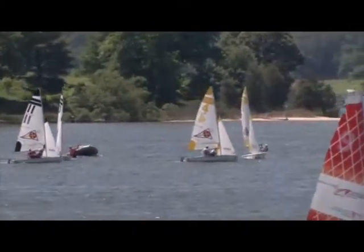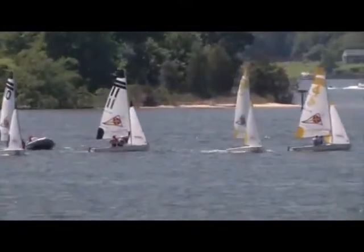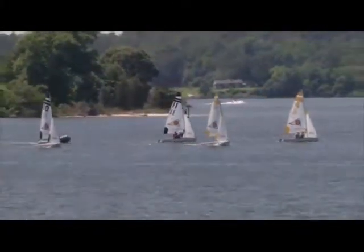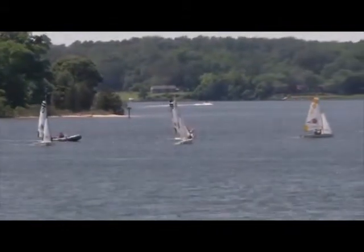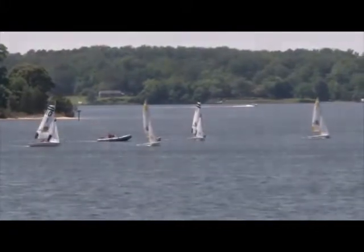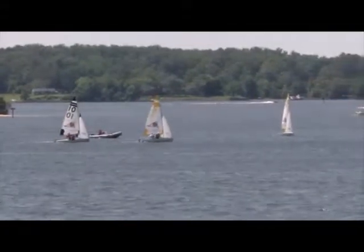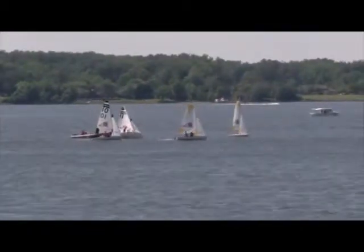Nick, who's in the yellow and black? St. Mary's in the yellow and Wisconsin in black. A couple boats kind of breaking away here. Yeah, Dan, St. Mary's is looking pretty good in yellow right now.